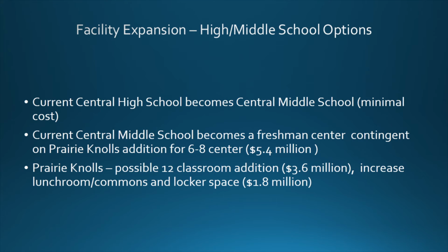The other options that we're considering for the facility expansion between the high school and the middle school would be to take the current Central High School and it becomes Central Middle School with minimal cost. So we just move the middle school over to the high school. That would be contingent on us actually passing a referendum to build a brand new high school. We also could use the current Central Middle School to become a freshman center. We'd move the 9th graders to Central Middle School.